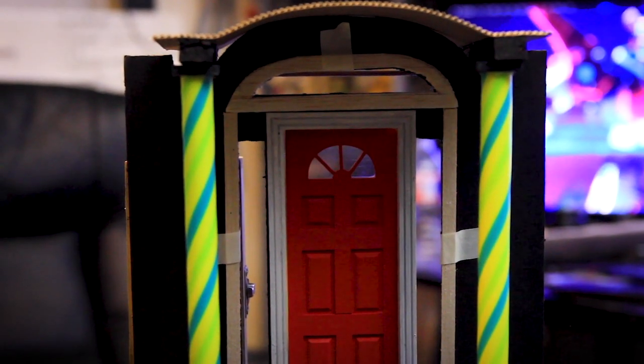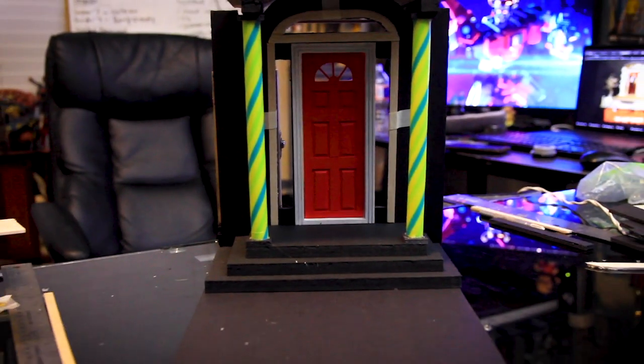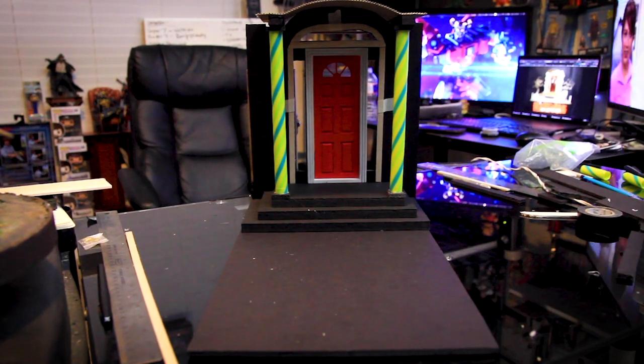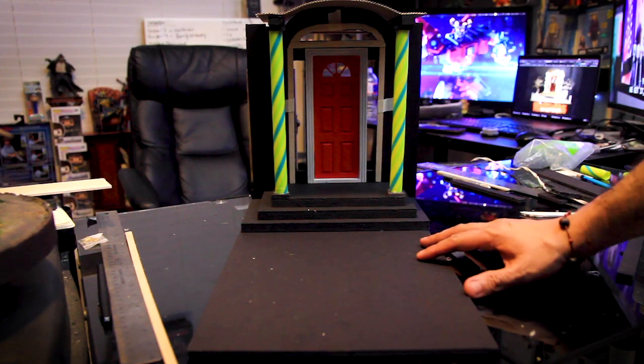So yeah, I built the columns, built the roof, started kind of taping everything around, just to get the composition of it, see everything is anatomically correct, and it's looking pretty good. Looking pretty good.